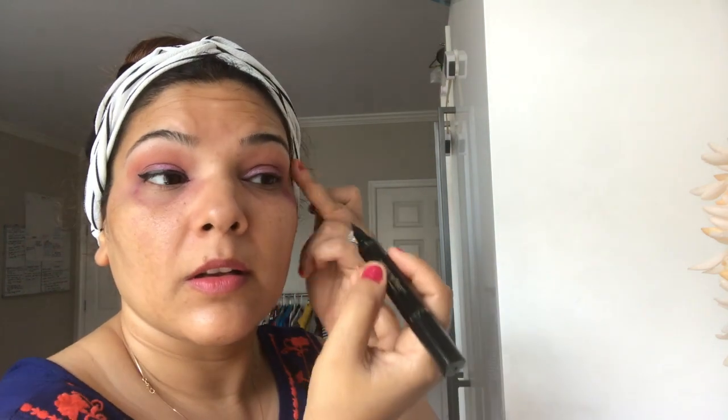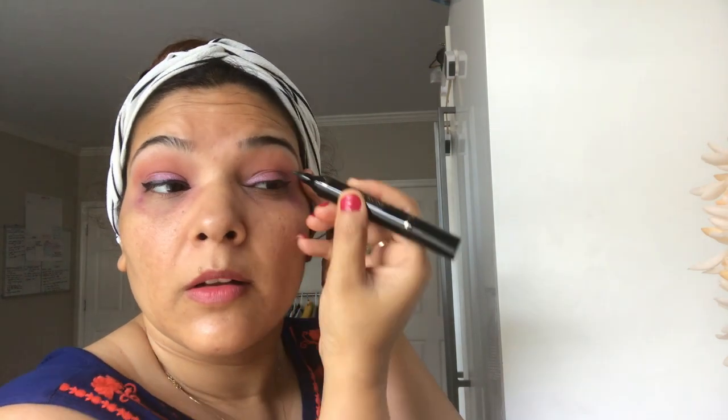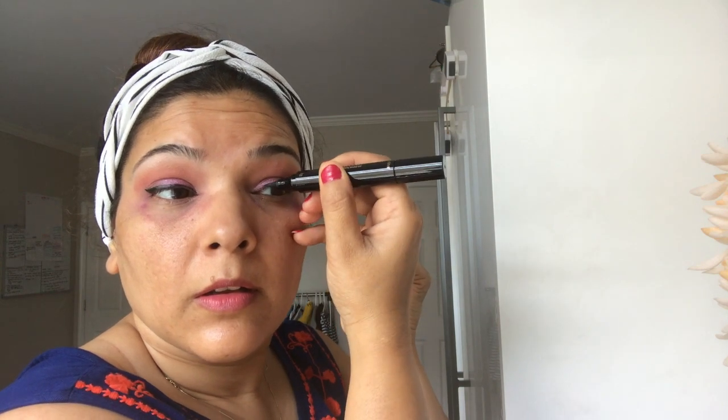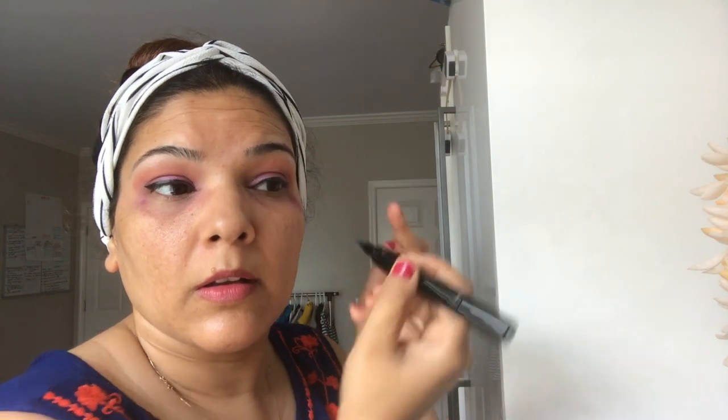All you have to do is place it at the corner of your eye where you actually want your wing and stamp it. Forget about all the hassles of matching or evening out the liner, drawing the line, the perfect angle. Forget about all the hassle.